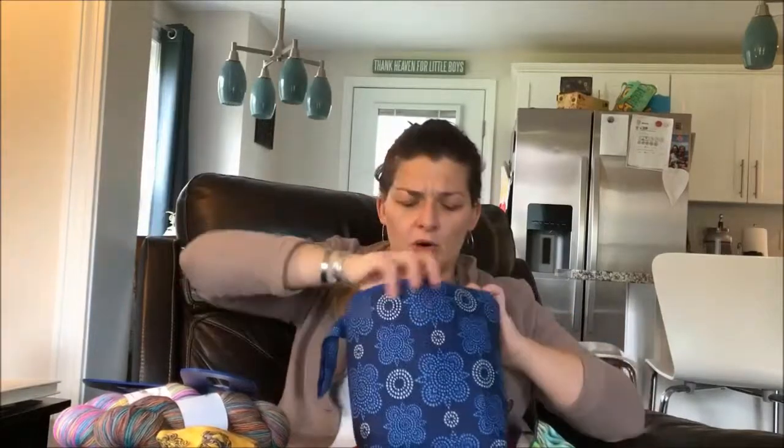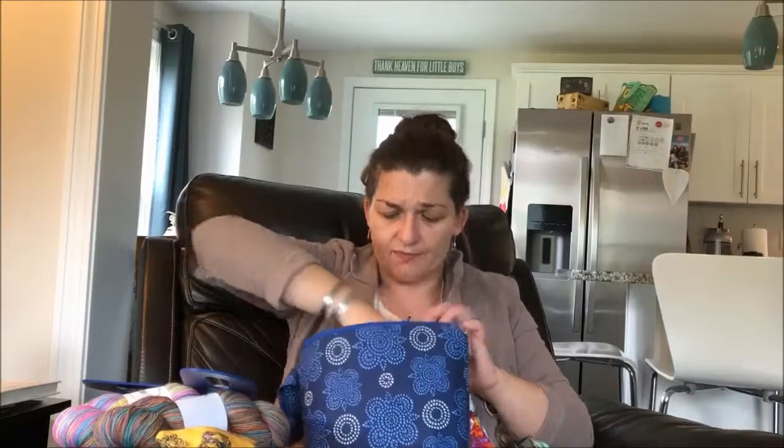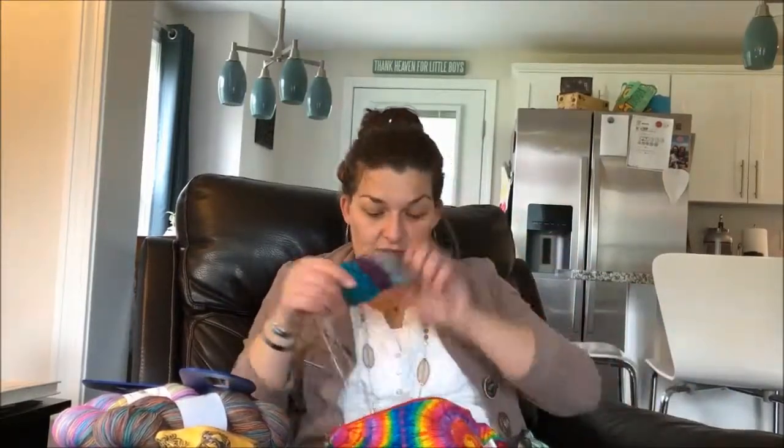And did I say the colorway for these is Night? And that's Desert Vista Dye Works. And this is how much I have left. So I seem to be using less for my socks from her, which is great. Or her skeins are really big. I'm not sure which. So, all right, there's that. First one done.